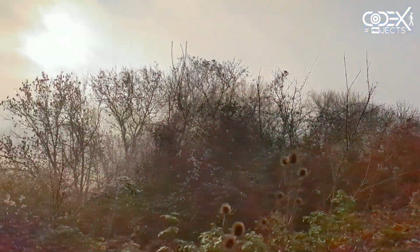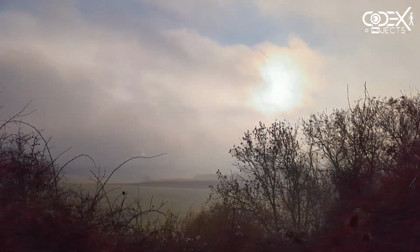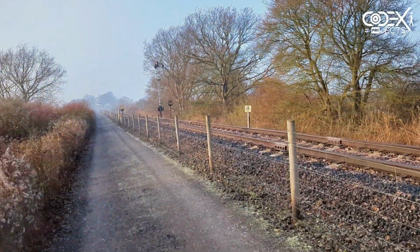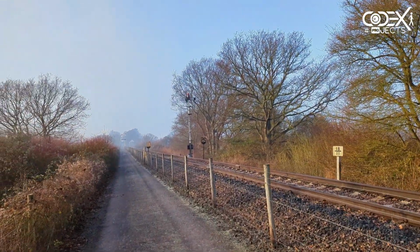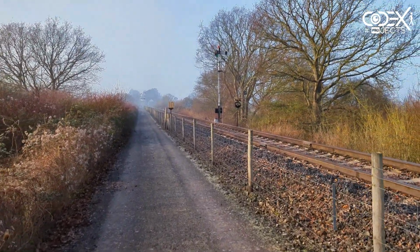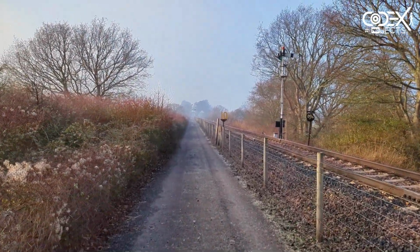As you can see, I don't know if you can see that on the camera, but the sun's struggling to get through the clouds. It's that frosty and foggy this morning. So we're not far away now. We're about, I don't know, 500 metres away, 400 metres away from the actual train station, where they have like a Hogwarts type of, you know, the old-fashioned steam trains.